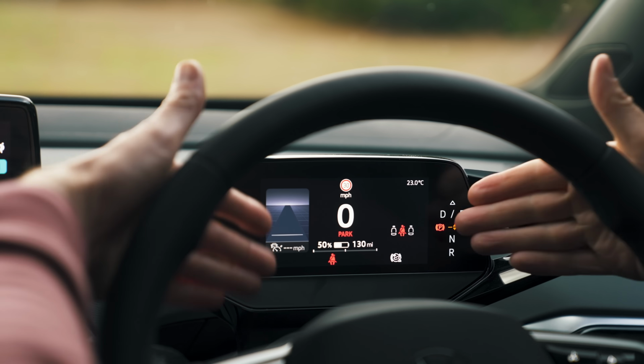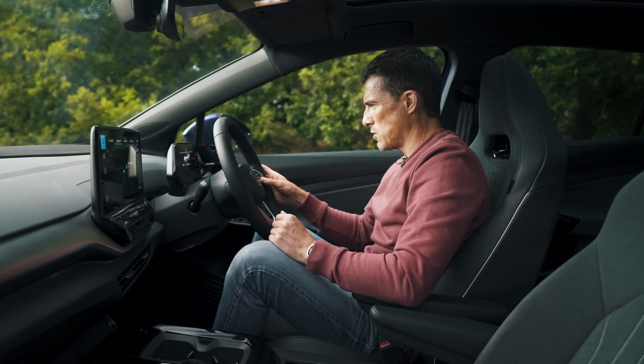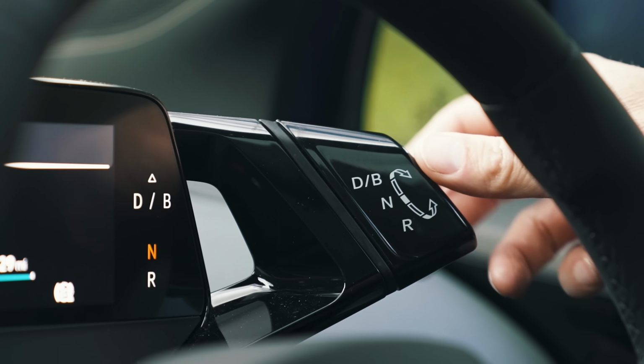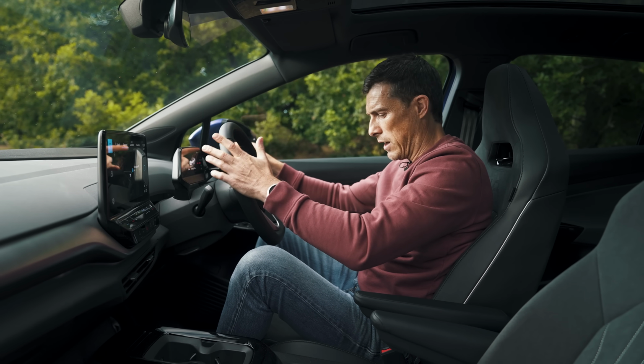I'm a little bit disappointed by the size of the digital driver's display as well. It does show you your speed and stuff like that, but there's not actually that much information on it. You can only switch between a couple of views, and it's all pretty small. And your driving select buttons there. Now, it is actually quite handy because it's close to where you have your hand on the steering wheel. So I do like that particular feature.